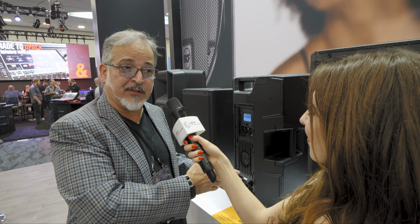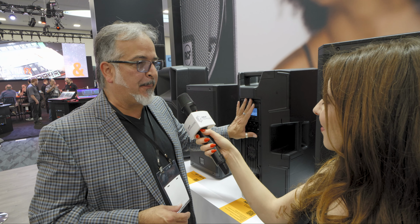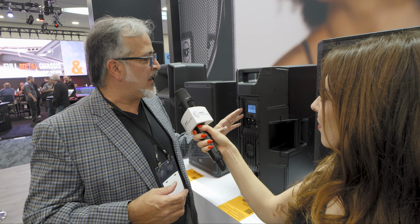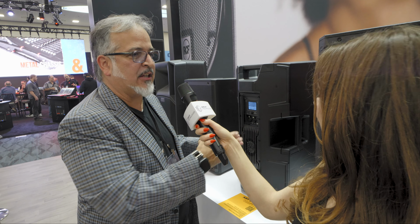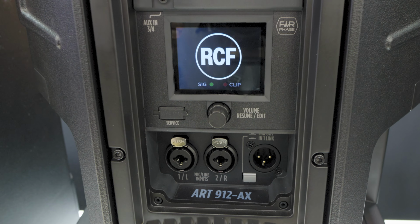Also, the Fair Phase filters are our version of the FIR filters. So basically, you could do everything from the rear panel, and in just a few seconds, you could have the proper alignment, depending on which kind of subs you're going to select.